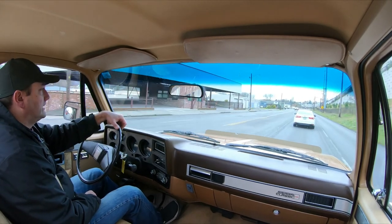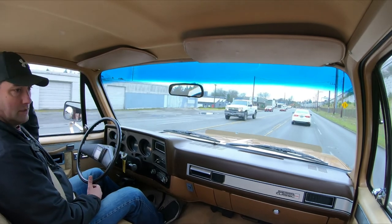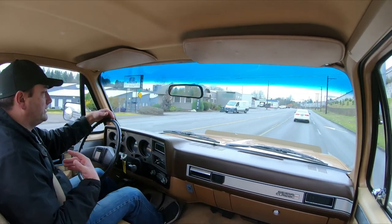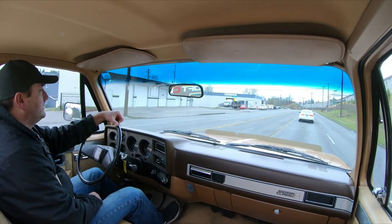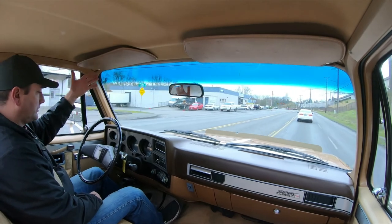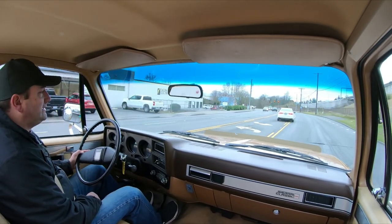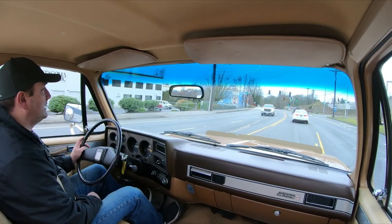It sounds decent. The seat squeaks a little, but I'm a taller guy, so my seat's all the way back for my driving purposes. Truck drives really good. The steering's still nice and tight. It's showing 60,000 miles on the odometer. I could believe it's a real 60,000 miles.